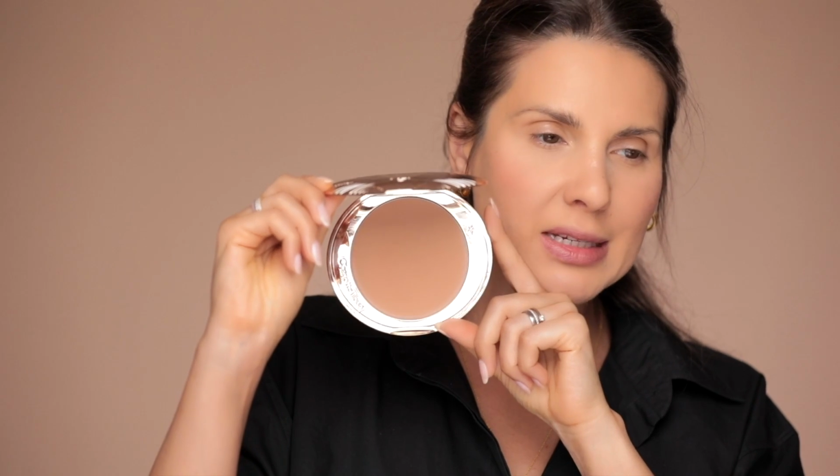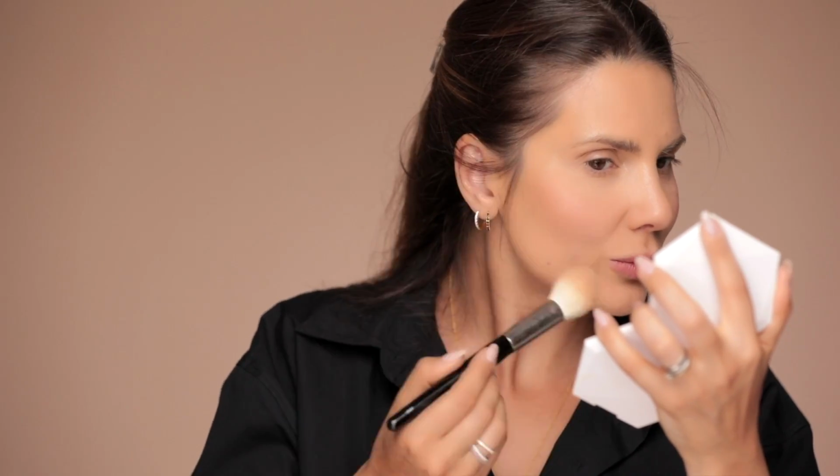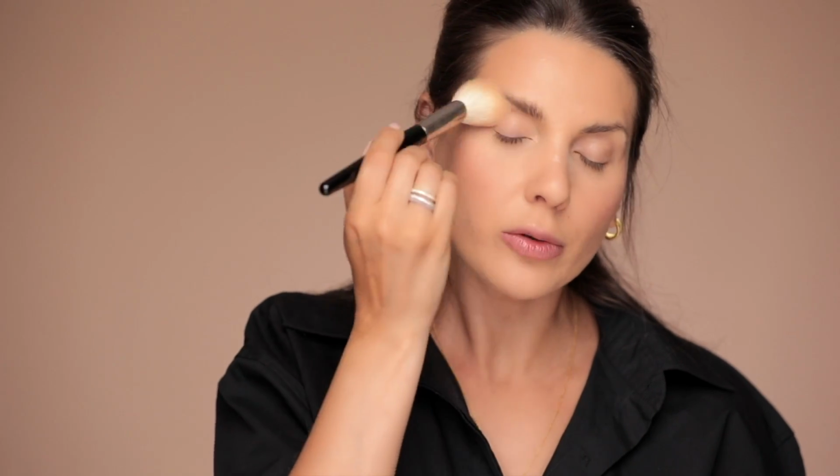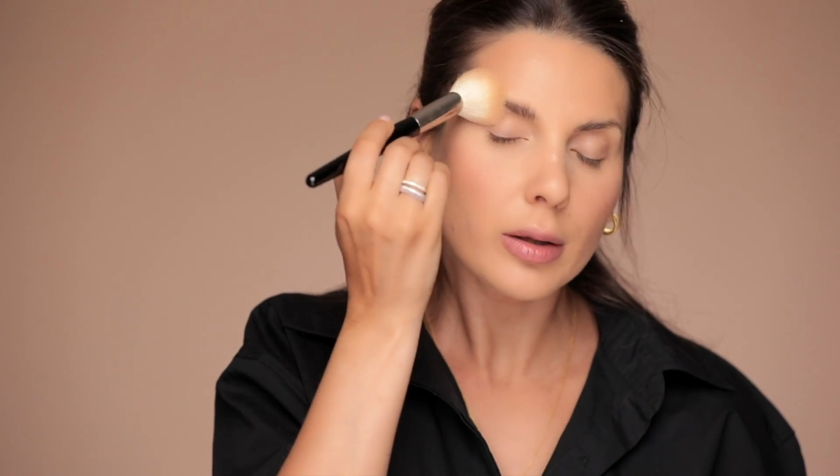Charlotte Tilbury Airbrush Bronzer in medium. If you like the Charlotte Tilbury Airbrush powder, you're gonna love this. This is a Refer 19 brush. In summer, I like to take the bronzer and get it a little bit in the crease and on the brow bone, like so. Next, I'm going to try this Bobbi Brown eyeshadow palette.